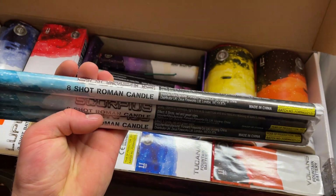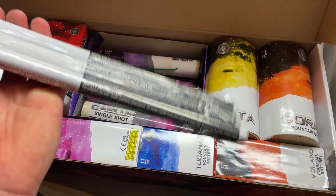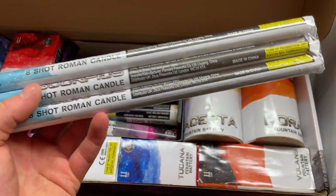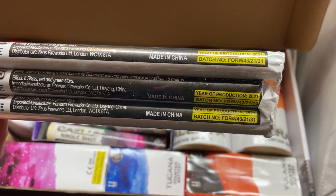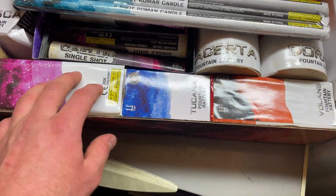Yeah, you get a nice pack of 8-shot candles. You get 3 in here. I'm not sure what the NEC is. I think it's on the back here. Yeah, 5.36 grams in each. I'm not sure of the effects. Oh yeah, there we go. Red and green stars. You get a few more box fountains in there.